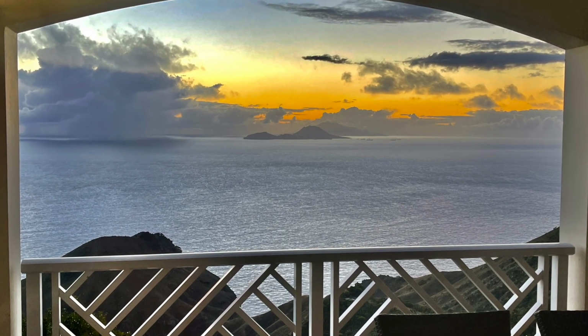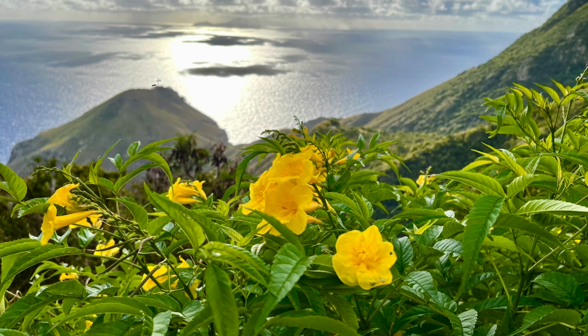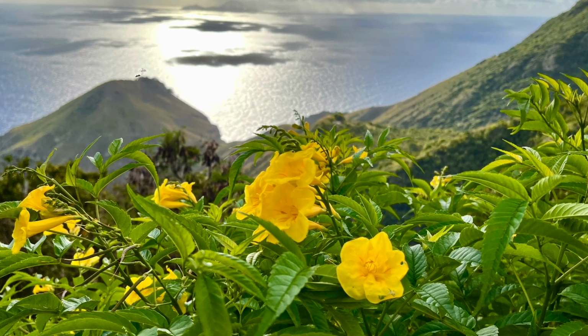It's just one mountain. There's not a bad view on the island, as you can see.